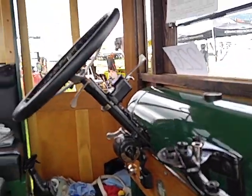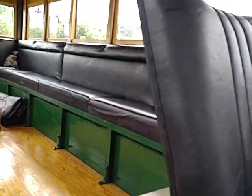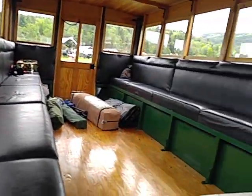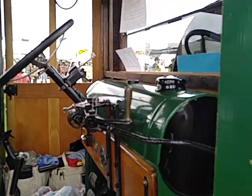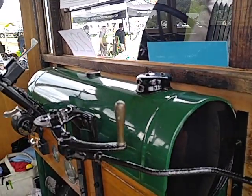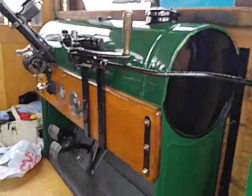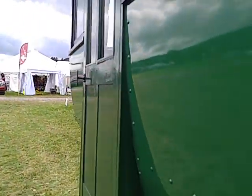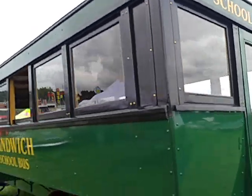Oh, imagine the kids this thing transported to school. No seatbelts, just like today. No seatbelts in anything, even 2016. Just a little bit of padding on the back of the seats, but no gas tank in the passenger compartment. Amazing. What a great school bus. People from the local area went to school on this school bus before it was retired in 1935, and they were here today. That is amazing.